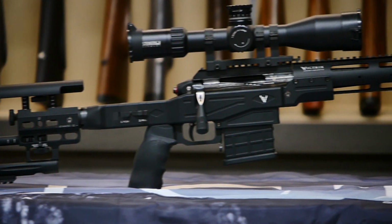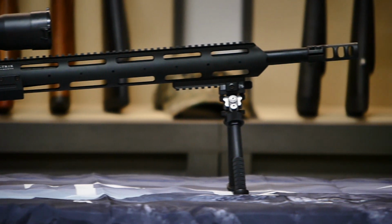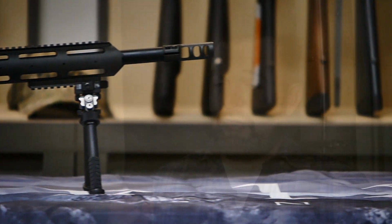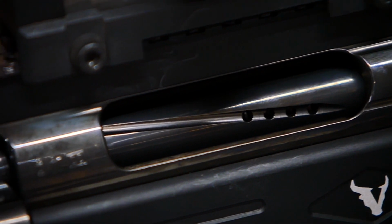The company only makes 5,000 rifles a year across all their lines. Anything more than that compromises quality, and that's something they're not willing to do. So if you can get your hands on one, I'd get your hands on one as soon as it comes available, because who knows when the next one's going to become available. The best way to explain what's different with the gun is to actually shoot the thing. Let's do some shooting.